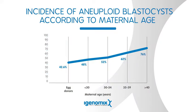Aneuploidy is when an embryo has a chromosome abnormality. The chance that an embryo has a chromosome abnormality increases as women get older. You can see in this chart here some examples of aneuploidy rates for different categories of women's ages. For example, for women who are between the ages of 30 and 34, each embryo has about a 52% chance of having a chromosome abnormality. For women who are between the ages of 35 and 39, each embryo has about a 62% chance of having a chromosome abnormality. For women who are 40 years and older, we find that each embryo has about a 76% chance of having a chromosome abnormality.